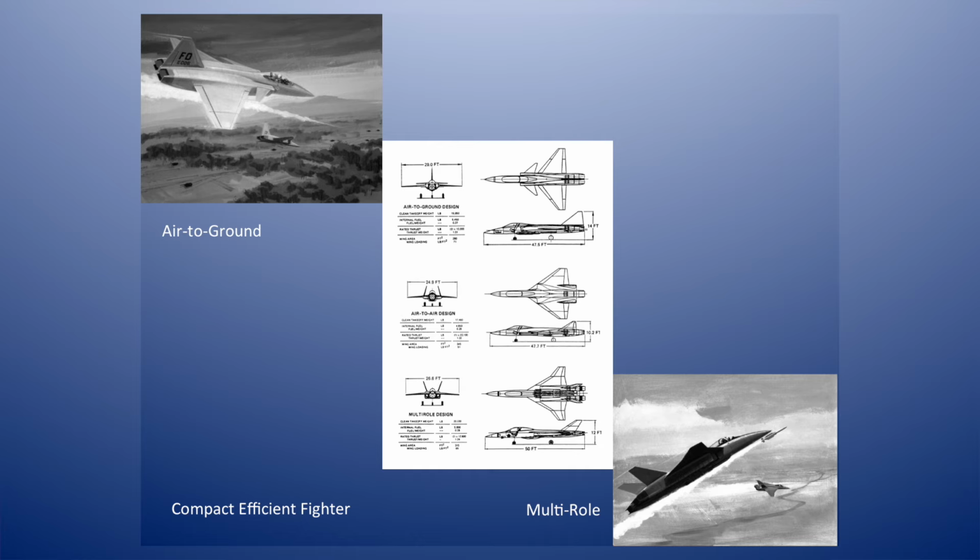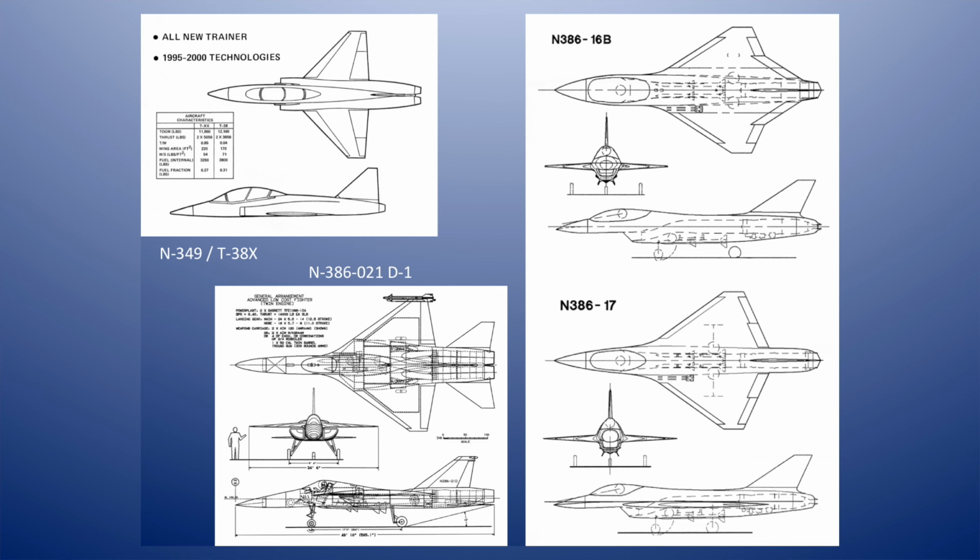Notice also some of the designs have crank deltas and the 2D vectoring nozzles. Again, another big technology push in the early 80s. That bled over into some of the other programs that Northrop did. They were looking at a new trainer proposal. So you got essentially a clipped delta semi-tailless for the T-38X, which didn't go anywhere. You also had the N-386, various designs for that. Again, you can see that they're going towards these various clipped delta type or trapezoidal type wings, very reminiscent of some of the stuff that was done with the ND-102.